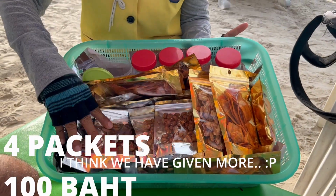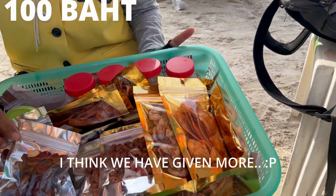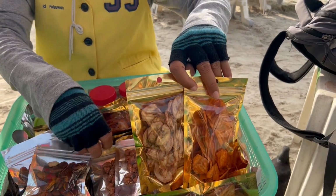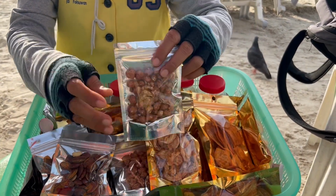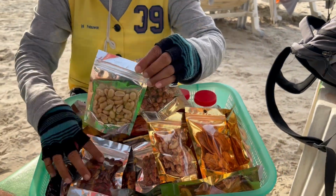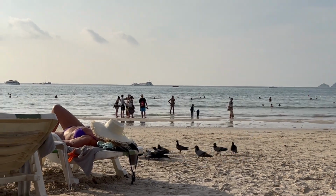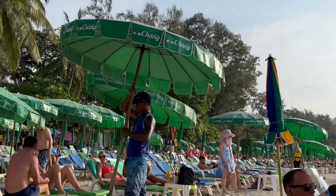100, right? Almonds, right? Yeah, almonds. Okay, and? Almonds, tropical banana. Banana, tropical banana, and these are? Sweet banana, sweet peanut, and salted peanut. Salted peanut. Don't you ever buy that Thai almond thing, it doesn't taste good at all.